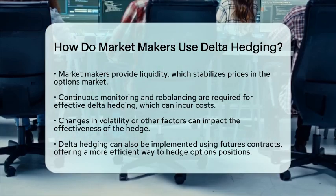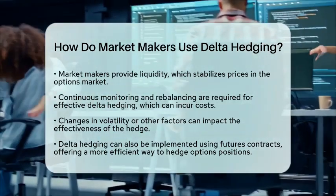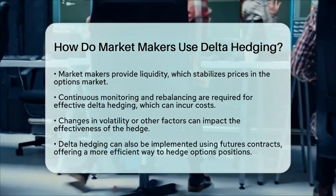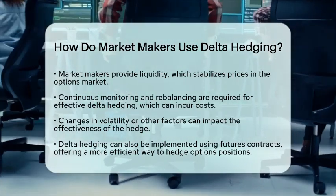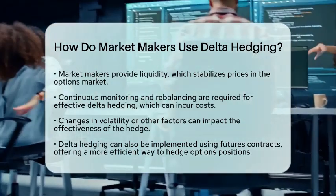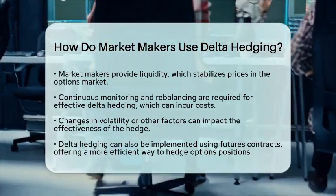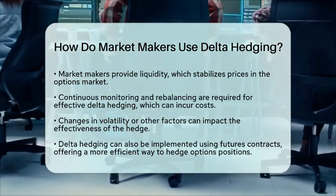In the realm of stock trading and options, delta hedging is a vital tool for managing risk and maintaining stability in the market. It allows market makers to provide consistent liquidity while minimizing their exposure to market fluctuations. Understanding how market makers utilize delta hedging can give you a clearer picture of the dynamics at play in options trading.